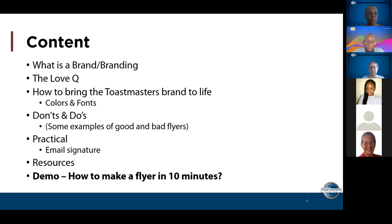Lastly, we'll do some practical exercises, and that includes a challenge. And that challenge is, how do we make a compliant flyer in 10 minutes? And lastly, we'll go through some resources just before we close. We expect to be finished by roughly 5:30.